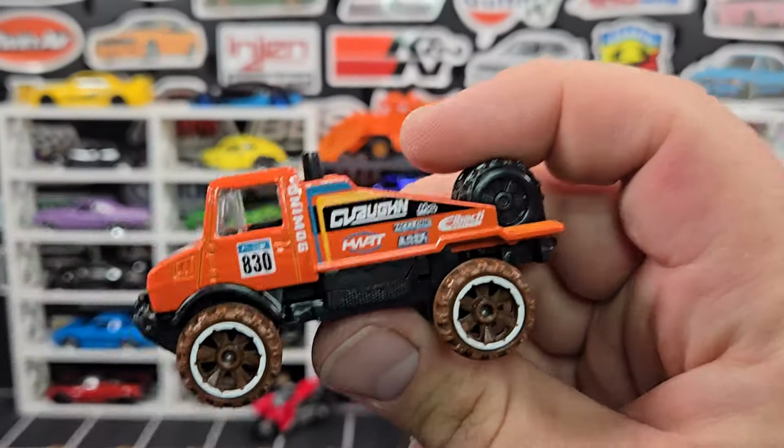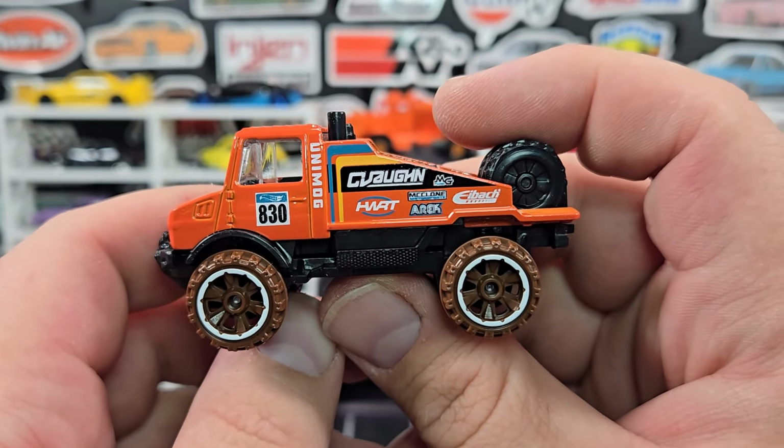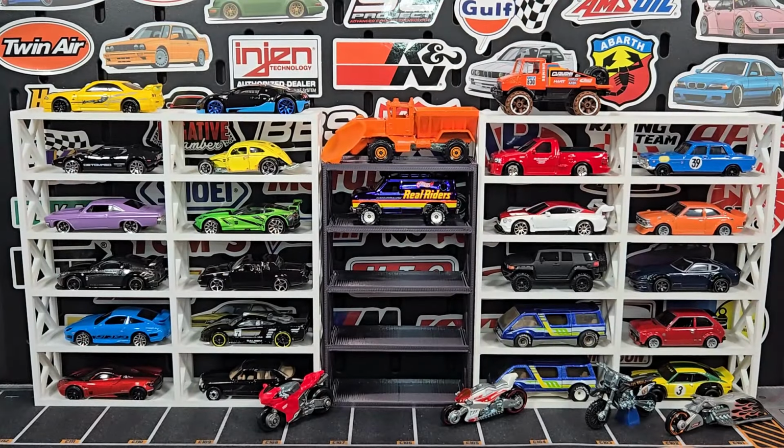We've already seen one in red. Now we're getting this one in orange. Just says Vaughn on the side. This is just a true recolor. It does have the muddy tires on it though, which is kind of cool. I do like that look. So nothing particularly fancy with that.